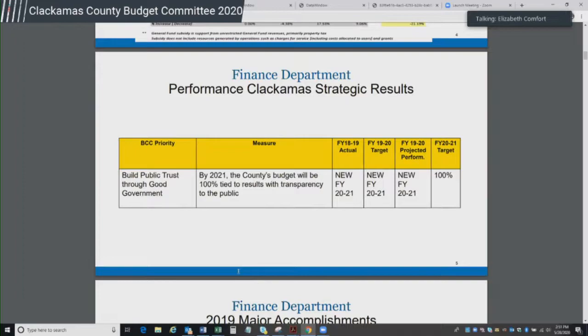So we really have one focus, and that is to build good public trust and to have the county's budget be 100% tied to our results, our managing for results, and with complete transparency. And I shared this before at our previous meetings that we are going to monthly financial reports, closing the month, and we want to provide the departments monthly financials, and we also want to provide to the budget committee as well as the commissioners a minimum of a quarterly financial report.